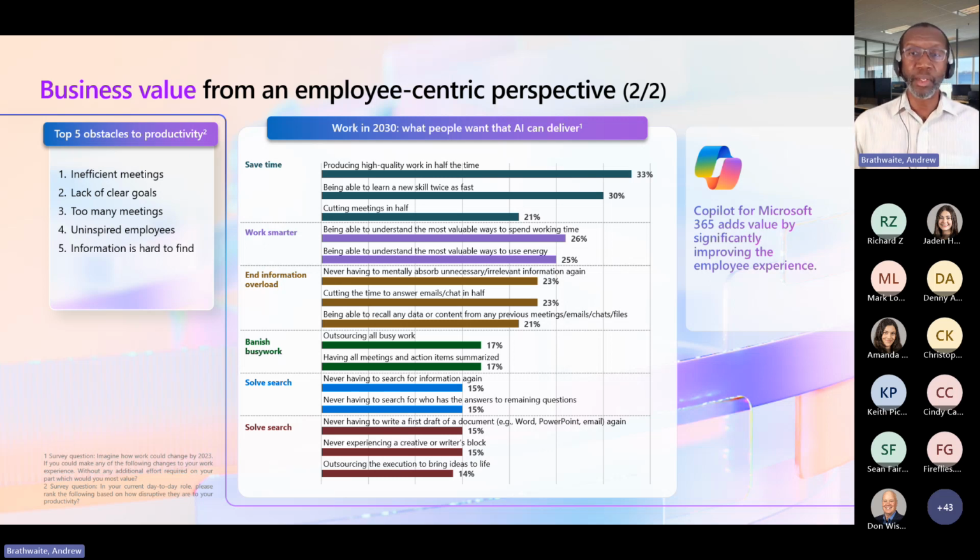The next point on this slide as well: in your current day-to-day role, rank the following based on how disruptive they are to your productivity. And so that's what we get over here. The most disruptive apparently is inefficient meetings or lack of clear goals. And the other points that are here: too many meetings, uninspired employees, and information is hard to find. This one I find very interesting as well. Point number 3, too many meetings.